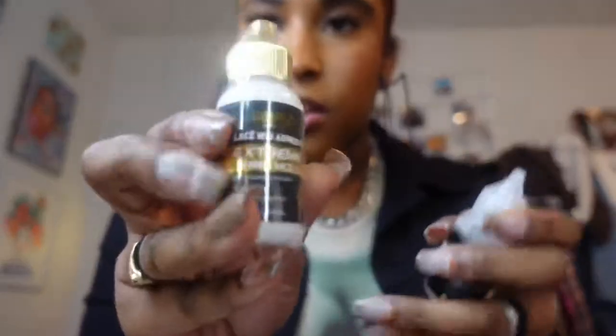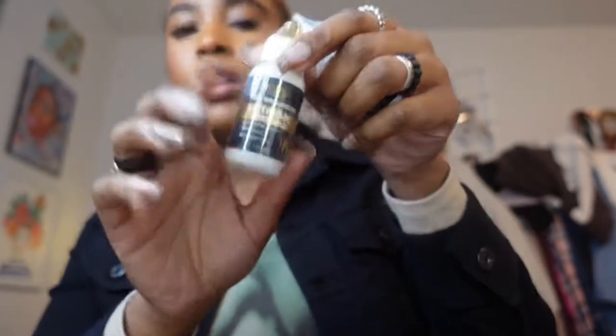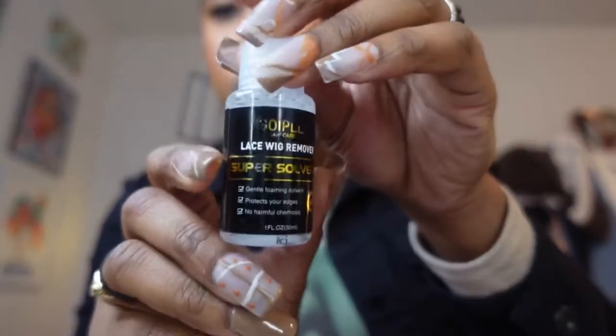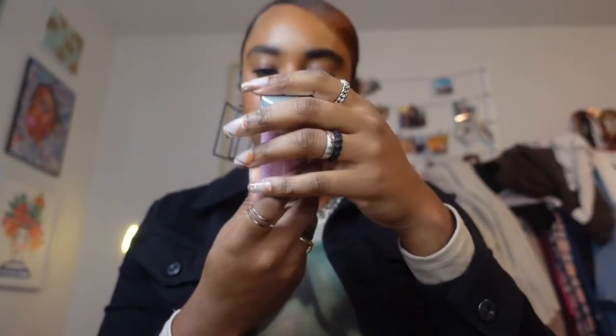Yeah, so it says extreme hold. Hopefully it's focusing. Yeah, so this is supposed to be lace wig adhesive. And then this is super solvent. This is to remove it. It comes with a wick and it's brown girl friendly. So I didn't even need to order the pack of it. It comes with two of them, and I ordered like a 20 piece for like $6. That's fine. And then it also has the hair wax stick.